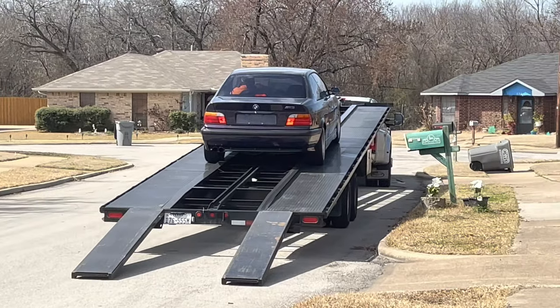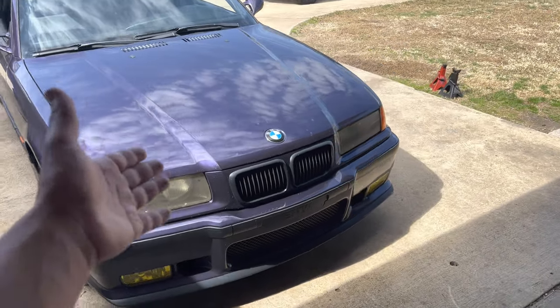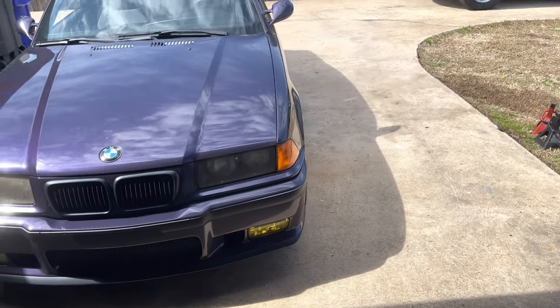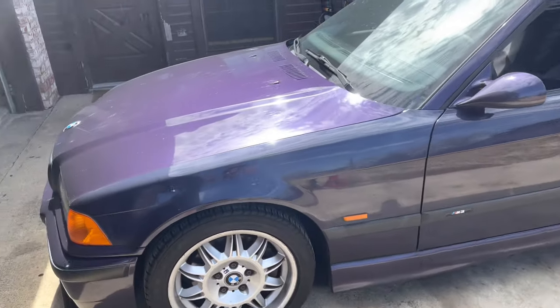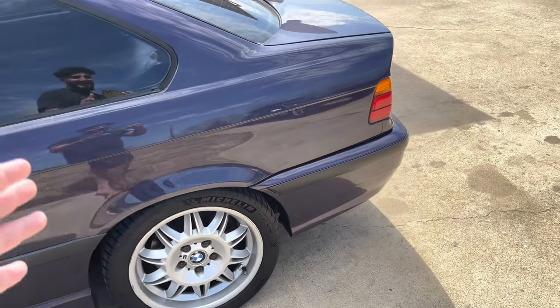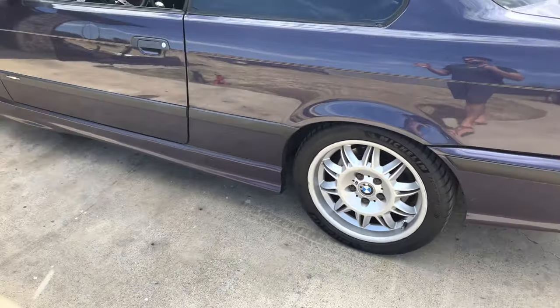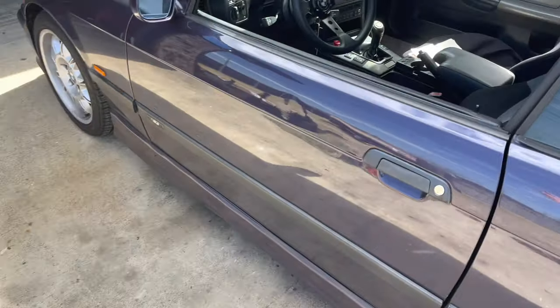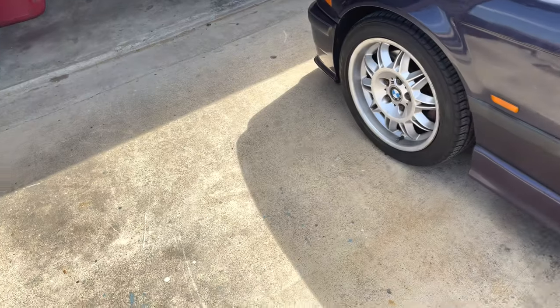Look what came all the way from Florida. Ladies and gentlemen, I have here before you a 1998 E36 M3 finished in the most desirable, I would say, techno violet metallic paint. And what makes this car even cooler is obviously it's a coupe, but it's a 5-speed manual. So I would say this spec is the cream of the crop.